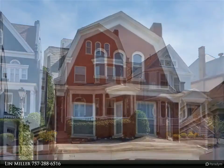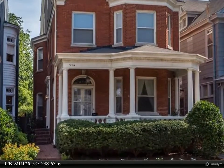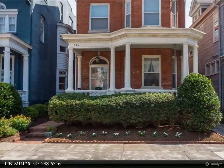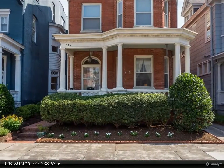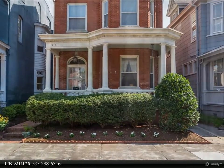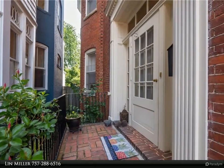Classic Ghent home with period charm and modern updates. Gracious rooms and a great floor plan for entertaining. Many original details have been carefully preserved through the years to enhance the overall character. Beautiful hardwood floors, kitchen opens to a cozy family room with direct access to the privacy of the rear courtyard.